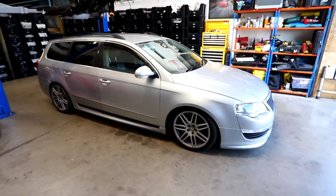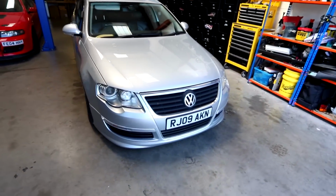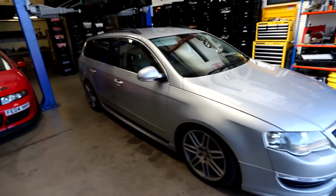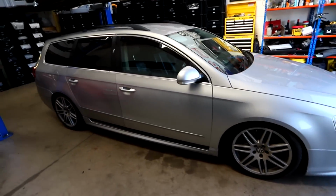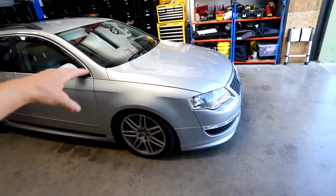As you all know, or some of you might not, this is my 2009 B6 Passat, a 2 litre TDI. I got this for like 1,300 quid. We put a bunch of money into it, fixed a bunch of problems, and made it look good. So it is a very, very good daily. I love it. But recently it's been a pain to drive, so I haven't been driving it.